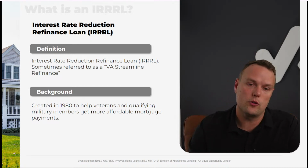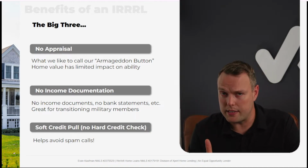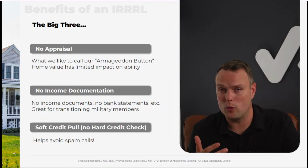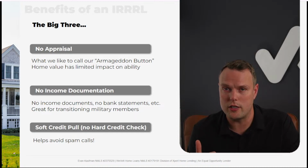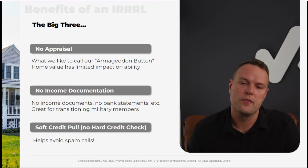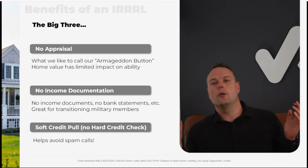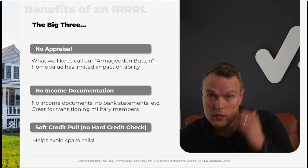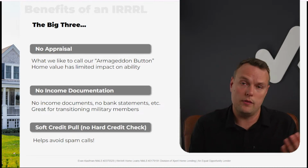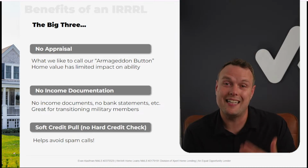When we look at it, there's what I like to say are the benefits of an IRRRL called the big three. There's no appraisal, there's no income documentation, and only a soft credit pull. There's no need for a hard credit check. Now that one can be a little interdependent, but for our sake now, we just need a soft pull. So let's go back on those. The no appraisal is a huge one. With a VA IRRRL, you don't have to pay for an appraisal. That can save you, we've seen appraisals anywhere in the country from $500 to $900 or so. That saves you that cost.